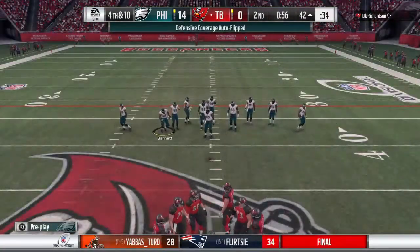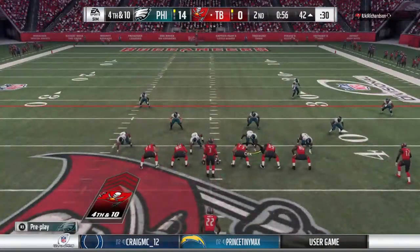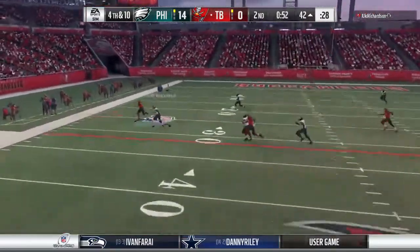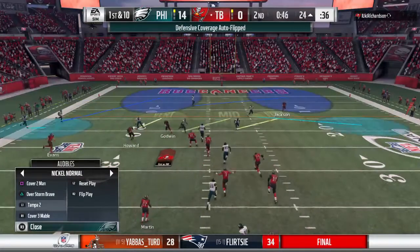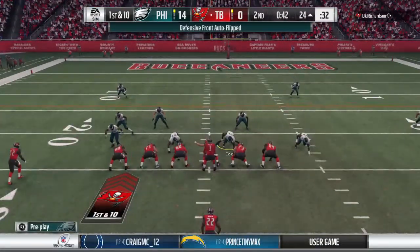The 3 straight incompletions, they don't care. That hasn't dissuaded them. They're going to go for it on 4th. Jameis again. He's got Evans. 18 yards on the pickup there. And it's good enough for a Tampa Bay first. First down now, but that clock rolling.